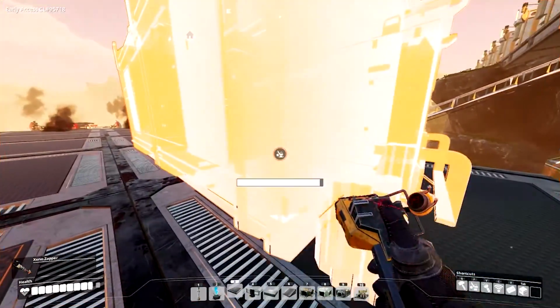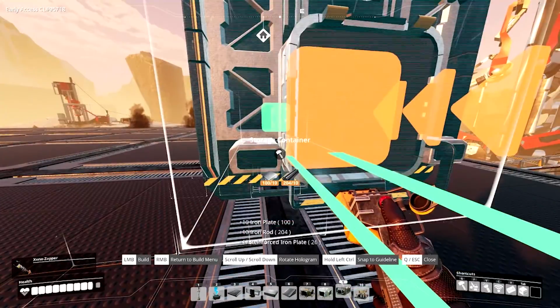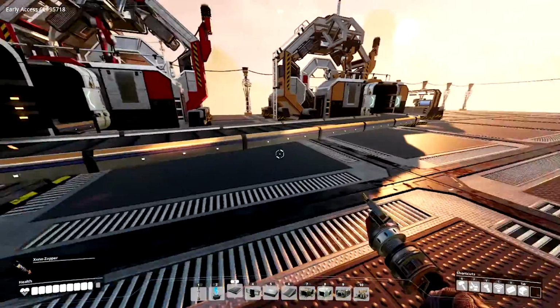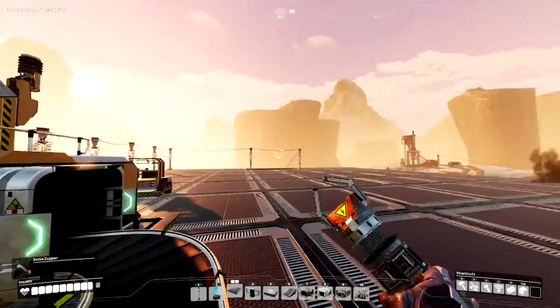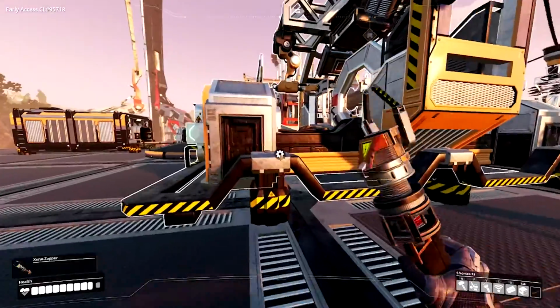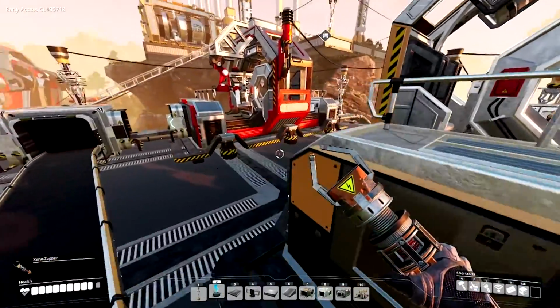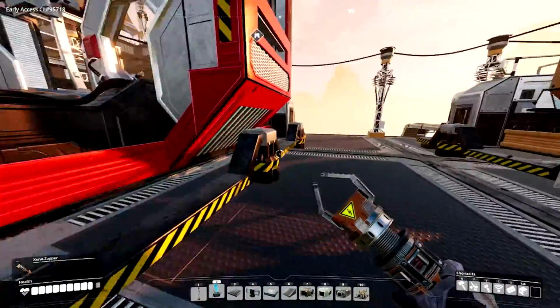That's probably an invalid shape. Yep. Okay, we need inputs. All right, there we go. Now, this is actually missing power. There we go. All right, cool. That should be it for a little bit. Just a little bit. Cool.